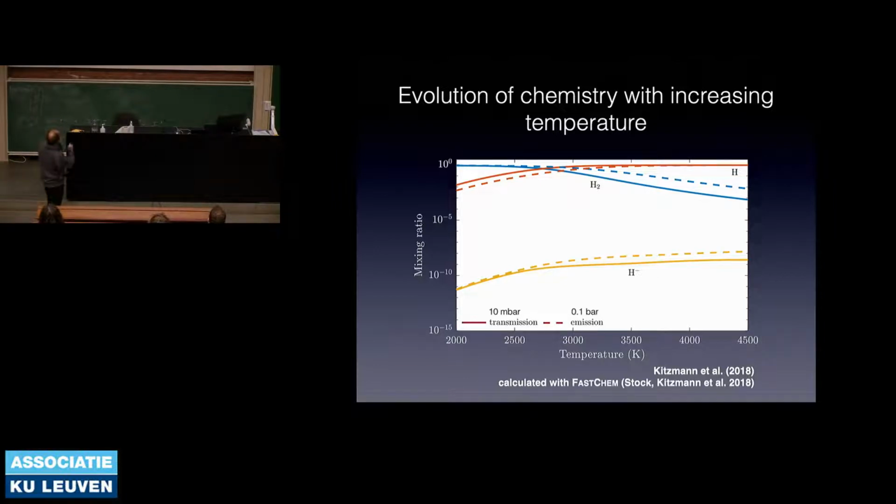Now, what you can see is when we increase the temperature from 2,000 to 4,500, hydrogen, or the molecular hydrogen, gets dissociated, and the atomic hydrogen takes over. So the atmosphere becomes dominated by atomic hydrogen rather than molecular hydrogen. The other species that we actually didn't really expect was H-, because this is not a species that we normally would consider for an exoplanet. It's a very important opacity source in stars. But apparently, it seems to be present on those hot planets as well. And this, as we will later see, has some important implications for the spectra that we can see from these planets.